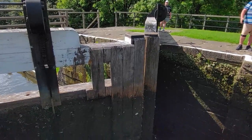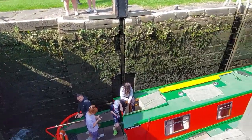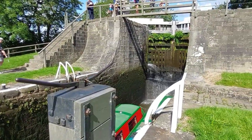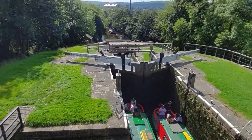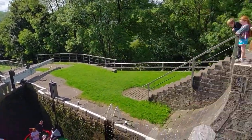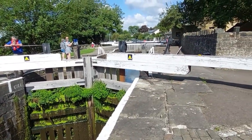Well, it's just one more after this, and they are at the top of the locks. Quite an involved process when you look, filling one lock and then emptying another, and then closing the gates and opening the gates. It's not easy.